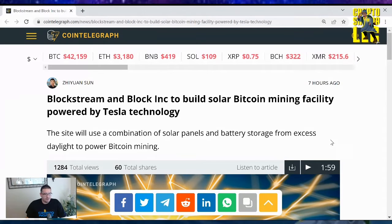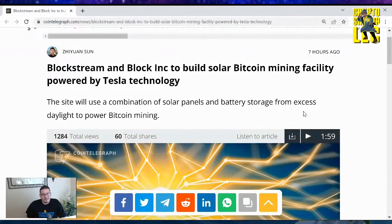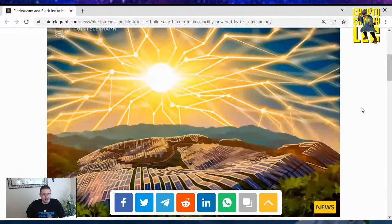Today's article goes over Blockstream and Block Inc. building a solar Bitcoin mining facility powered by Tesla technology. Woo, so that's going to spike Tesla stocks and crypto adoption. So the site will use a combination of solar panels and battery storage from excess daylight to power Bitcoin mining. Oh, look at that. Yeah, giant sun and the blockchain lines going over the world.